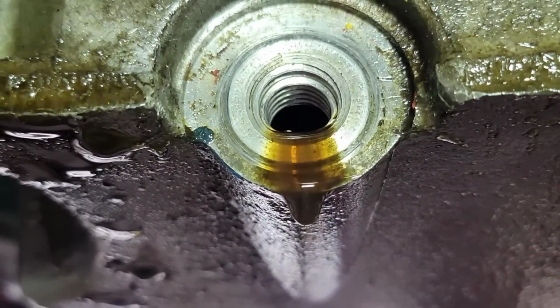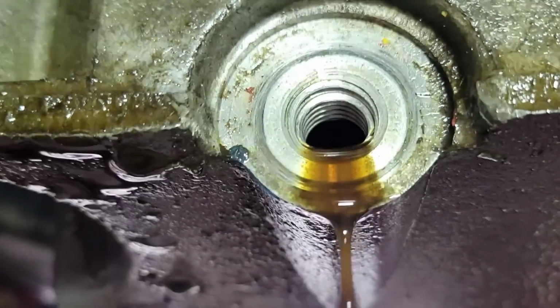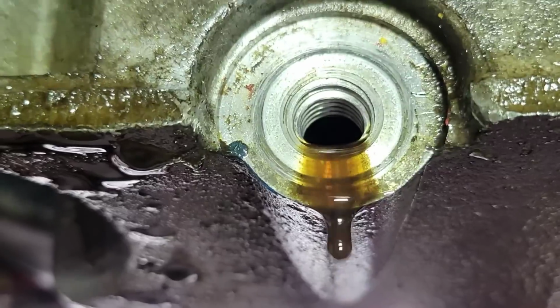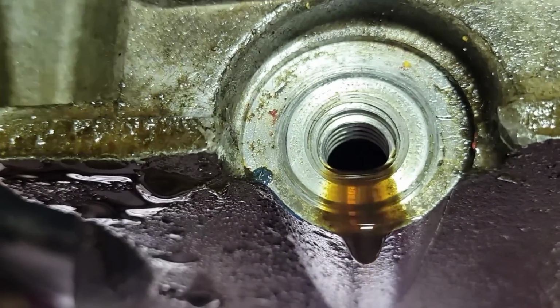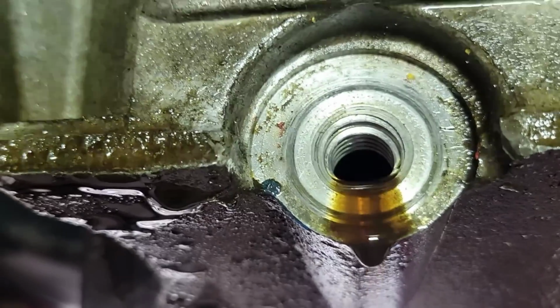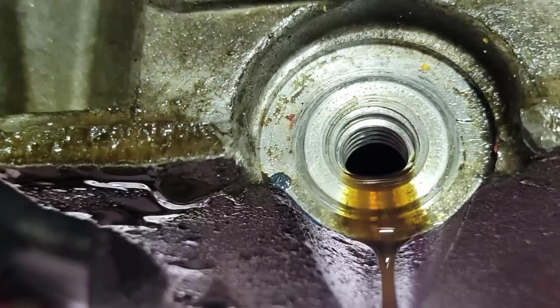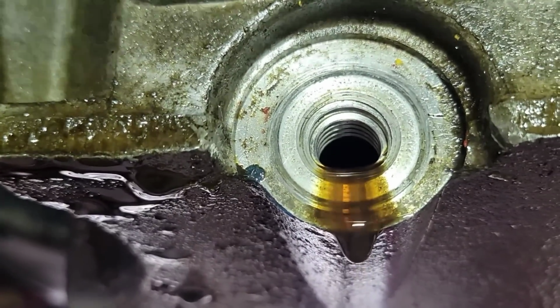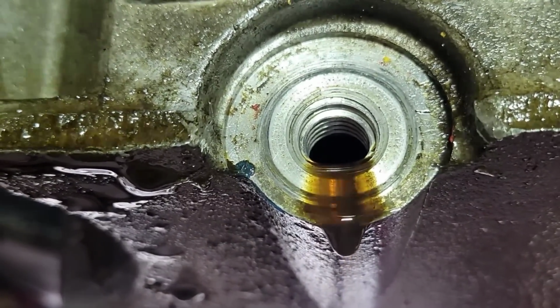I will cut the oil filter open just in case. I mean, there was no sign. Oh, there's a good chunk right there. There's no signs of anything being wrong, really. I'm just going to cut every filter that I take off, just as a precaution. I may run an extra half quart through the engine to try to flush out the bottom of the oil pan here.